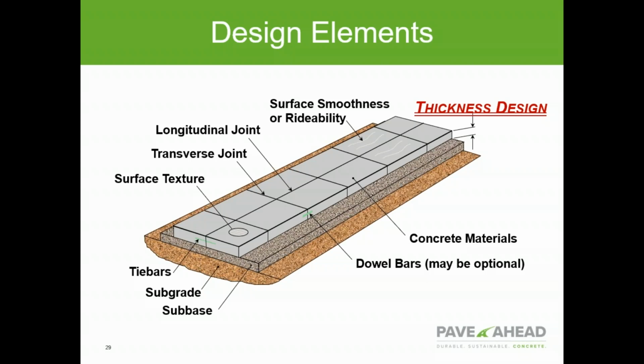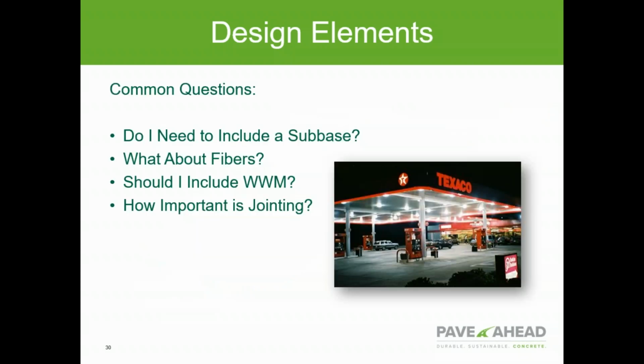So thickness design is really just step 1. There's a lot of other elements. Like I said earlier, we built the base model of our car, but now we're going to really start diving in and looking at the different elements that can be added to our section.